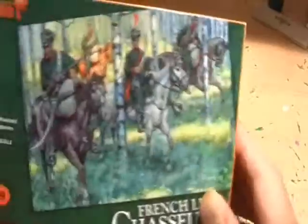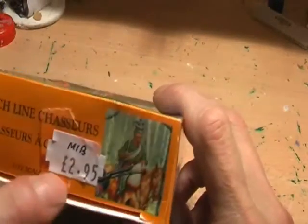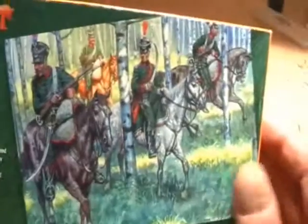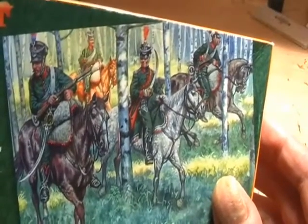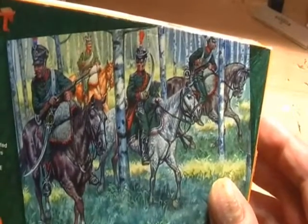Okay, so first up, I managed to find the French line chasseurs, and these cost me the princely sum of £2.95. So how many figures in here? 12. So that's 12 figures of cavalry for under £3. Bargain. Can't argue with that, can you?